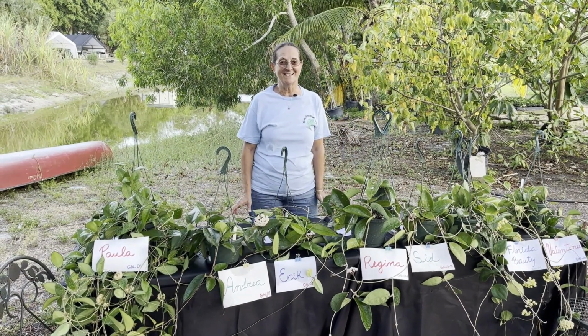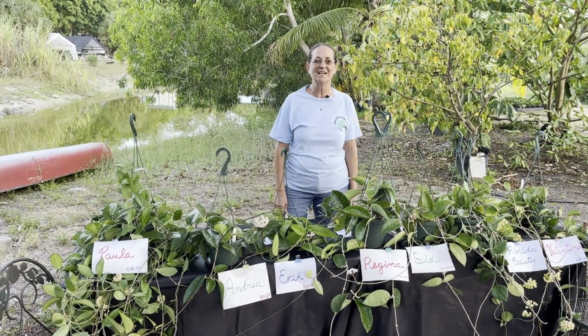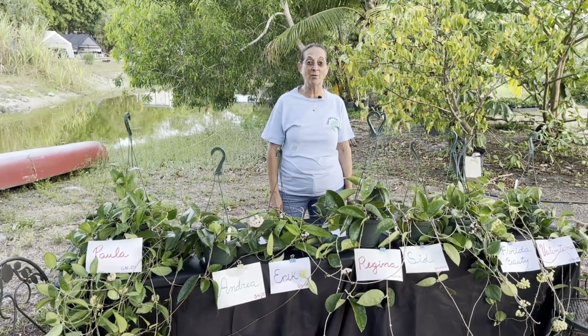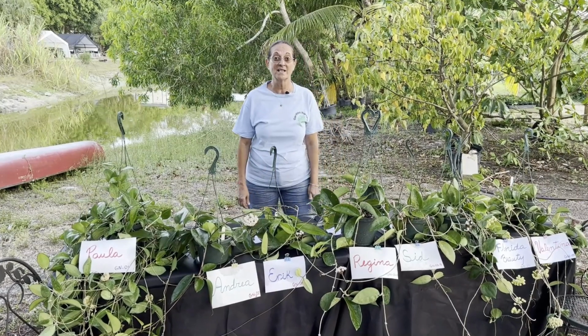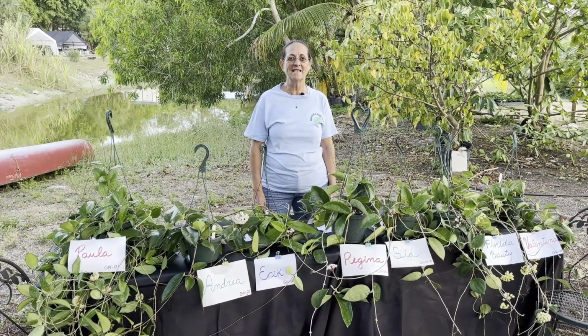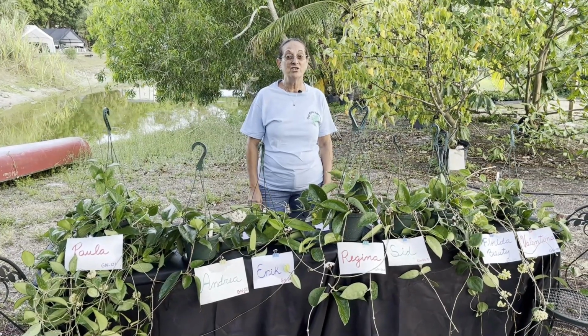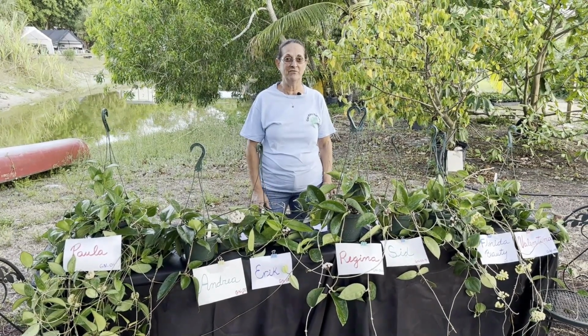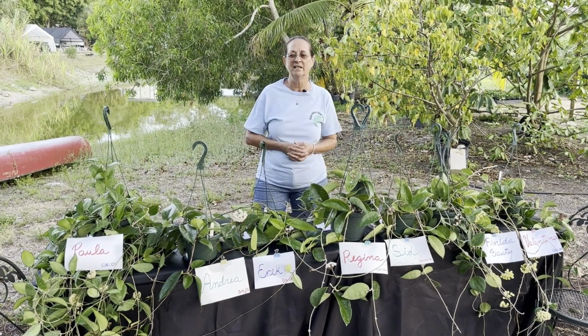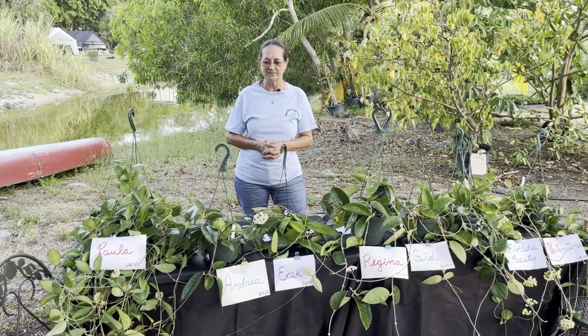I love Hoyas. They are very easy to grow and they have beautiful flowers. Most of the Hoya flowers are fragrant. And also some Hoyas have just spectacular leaves. They are big, they have veins, they have colors, and are so very pretty.